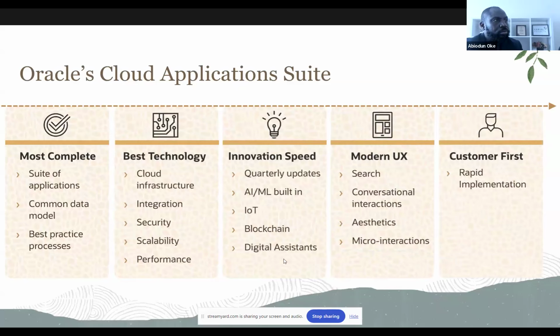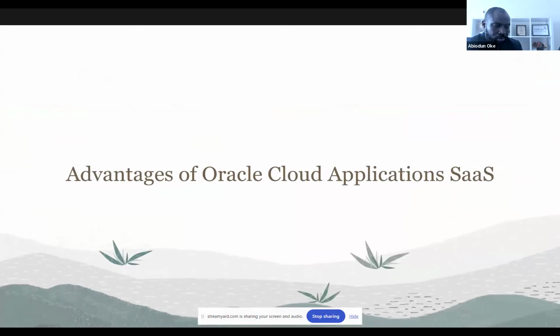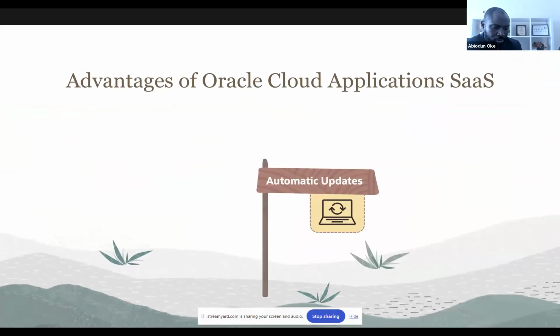Oracle, as a SaaS provider, puts the customer first by increasing the speed of implementation by eliminating much of the hardware, software setup activity. So what does this approach look like when customers adopt Oracle Cloud applications? When Oracle provides quarterly updates, they're usable immediately. Customers can focus on leveraging the new functionality instead of spending cycles on installing it.